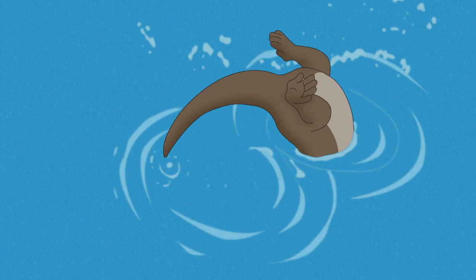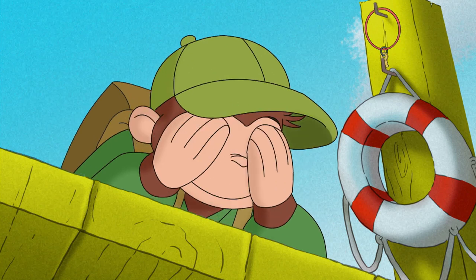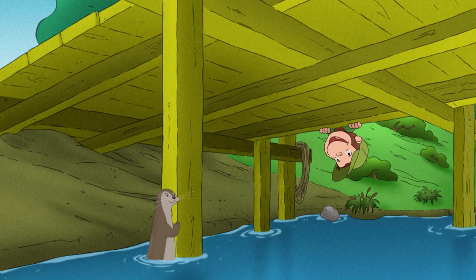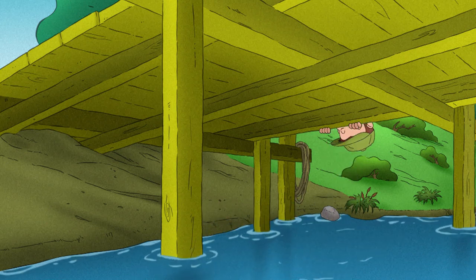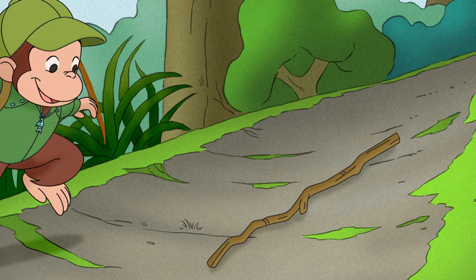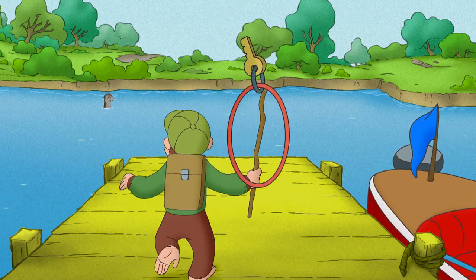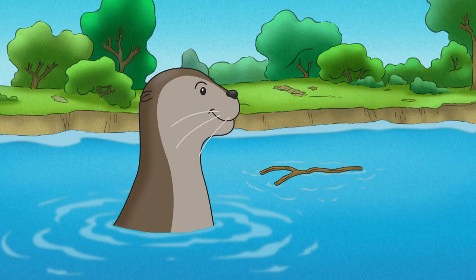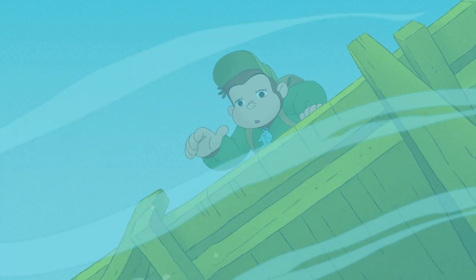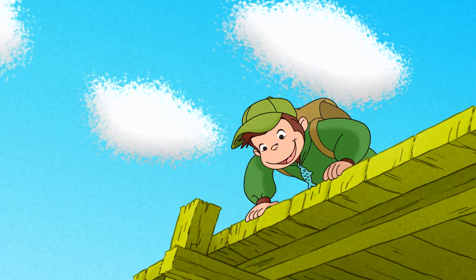The man was right about the otter. He was very playful. He played peekaboo. And hide and seek. Said the otter was a pup. Maybe he liked to play fetch too. Fortunately, he also liked to play catch.